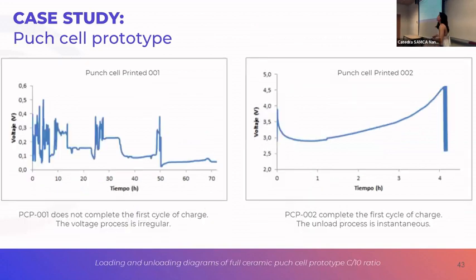And we carried out charge and discharge diagrams to check the performance and the stability. The first sample gives a diagram that is a mess. It doesn't complete the first cycle of charge. It's not representative. And the second full cell, it's true that it completes the first cycle of charge, but the discharge process is immediate, instantaneous. So this result gives us information about the stability of the full cell, and maybe the results are false. It's the first time that someone prints the electrodes to produce a full cell, so we are proud, and I think it's promising.